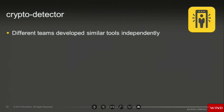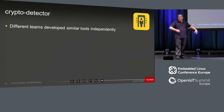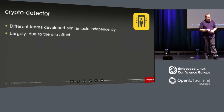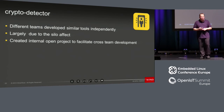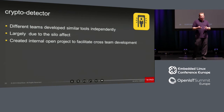The next tool I want to talk about is a tool that we ended up developing internally. And how it came about might be similar to what happens in other organizations. Different teams all had the same need, and naturally everybody likes the right tools. So we had several different initiatives happening around the company. And again, this is largely due to what I call the silo effect, when you follow an agile process. What we decided to do was create internally kind of an open initiative. In other words, bring together all this code, bring people from different teams together, and have them work on a single tool.